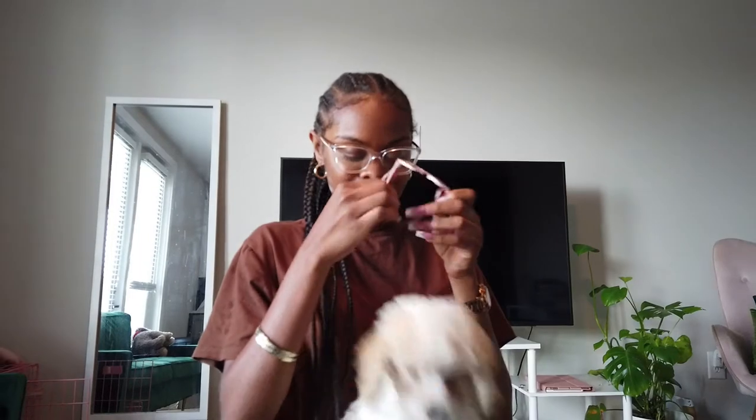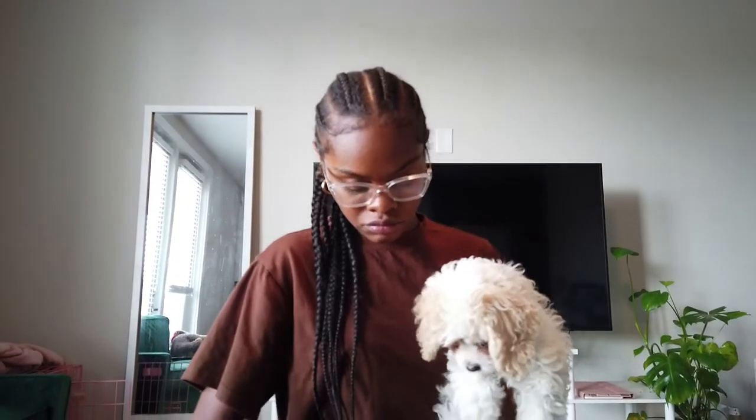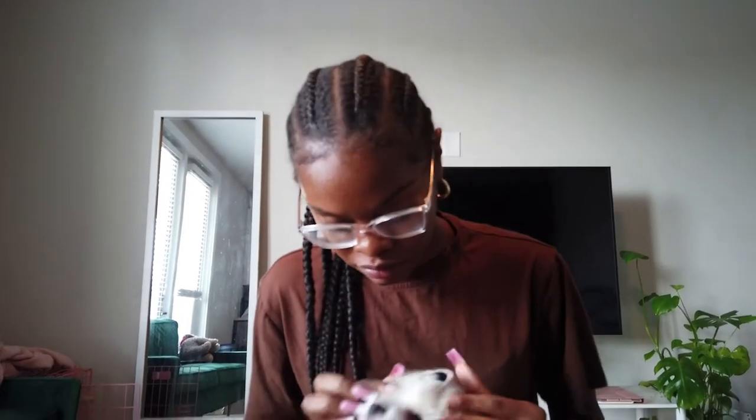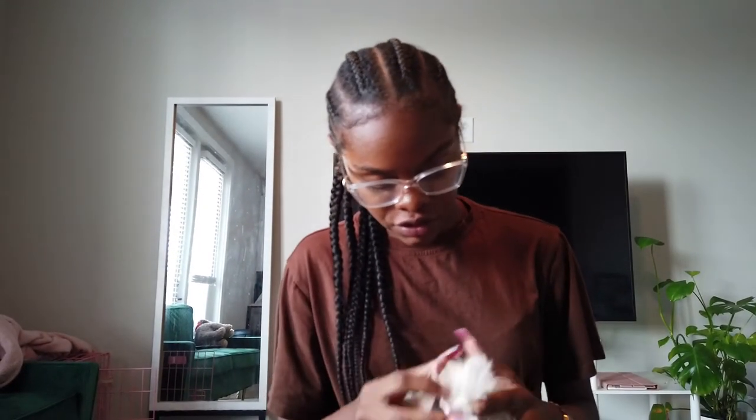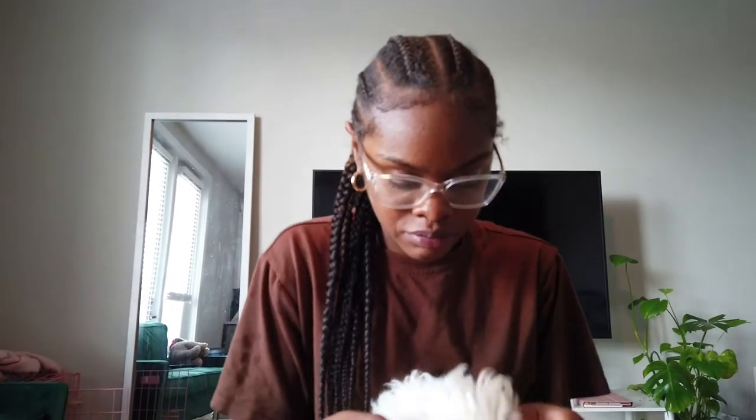She's already like, do not put that on me. Let me see. Are they on? Oh, dang. Technical difficulties. She's trying to bite them. These are kind of hard to put on, so we're going to forget the glasses because she's not fitting the glasses.